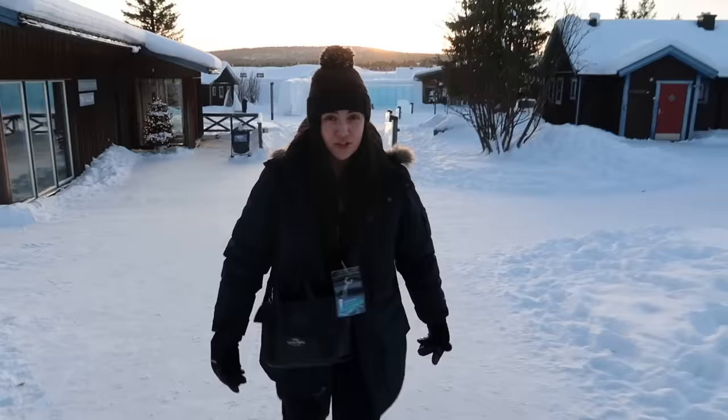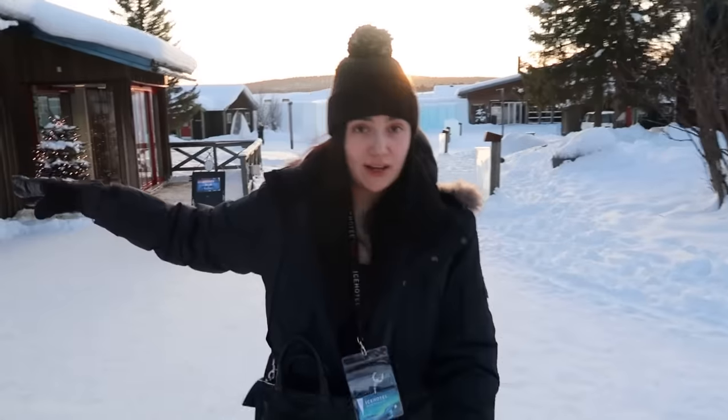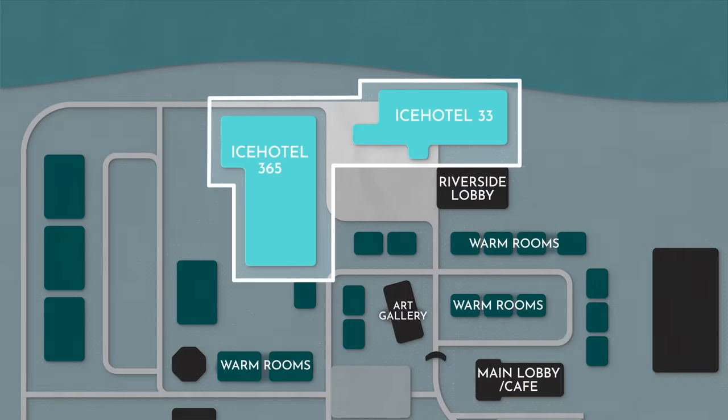There are a few other normal buildings scattered about. I think most of the other buildings are also other warm rooms. Like all of those are warm rooms, I'm pretty sure. Yeah. This is an art gallery for art that is not frozen. Yes. Thawed art. But it's time to turn our eyes back to the cold buildings.